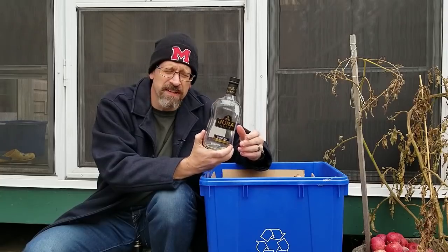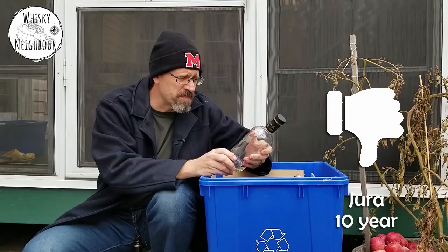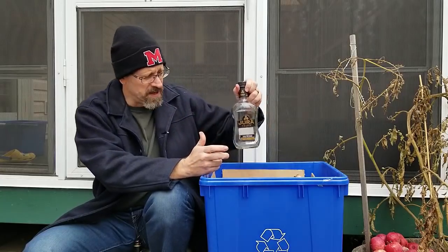Will I replace it? No, I won't. Of course I won't, because I think they've dropped this one, but I'll be tasting Jura before I buy another bottle of Jura because this one never really came alive. Not replacing.